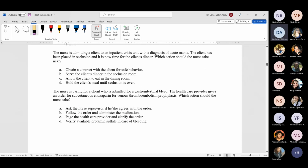The nurse is admitting a client to an inpatient crisis unit with a diagnosis of acute mania. The client has been placed in seclusion, and it is now time for the client's dinner. What action should the nurse take next? Obtain a contract with the client for safe behavior, serve the client dinner in the seclusion room, allow the client to eat in the dining room, hold the client meal until seclusion is over. What is the right answer?